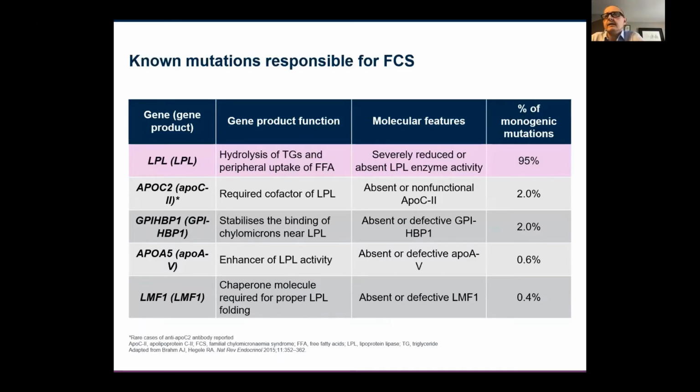Principally, there are 5 genes implicated as causing FCS. If you look in some of the literature, up to 95% of cases of FCS are suggested as being caused by variants in LPL. I'll present some data in a short while from cases that have come through the Bristol laboratory, which isn't totally in agreement with that data.